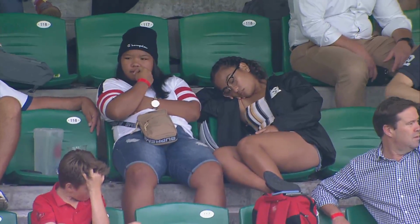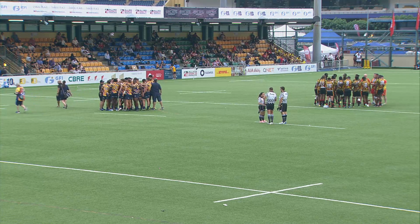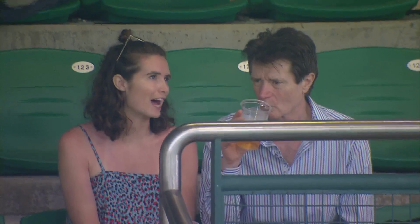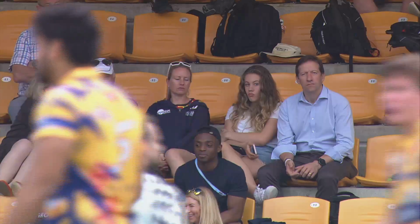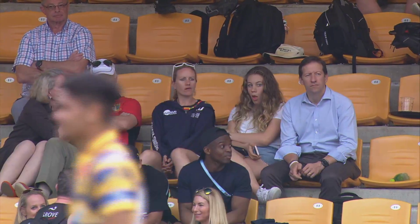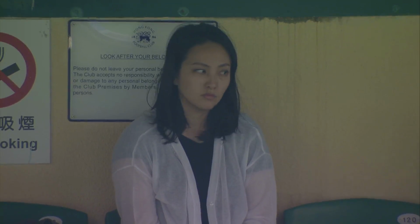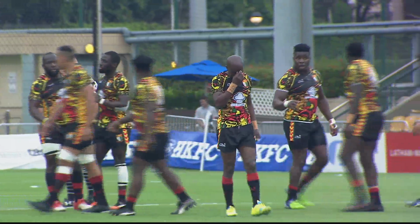We haven't seen much thus far of Lua Manu, the under-20s New Zealand player, who's a lock for the Tiger Rugby. He's a big unit, isn't he, looking at him there? Could be a bit of a hamstring problem for one of the key players for the Tiger Rugby, Kitoni Tialiga. He's holding that hamstring, not looking so great. Been very influential so far.